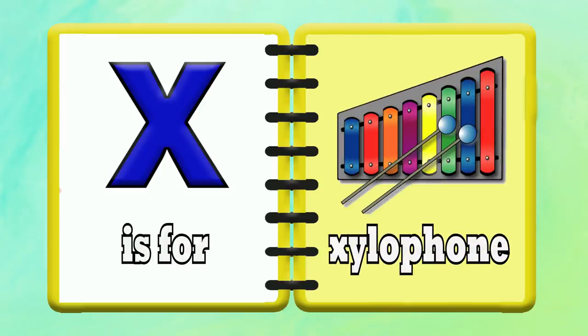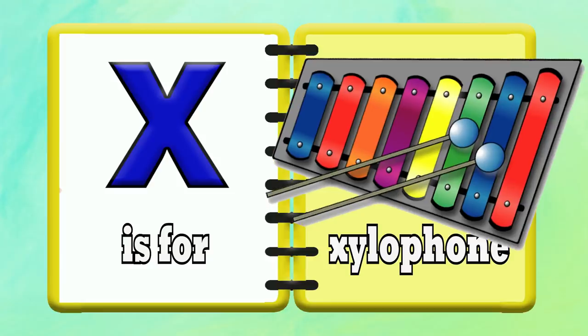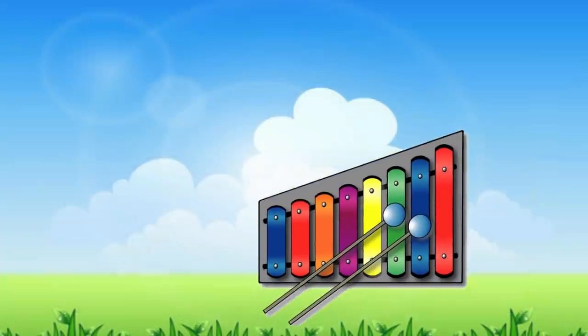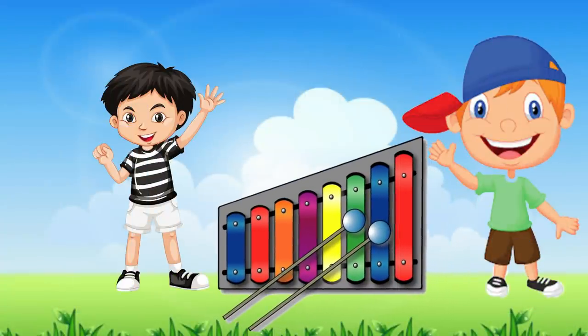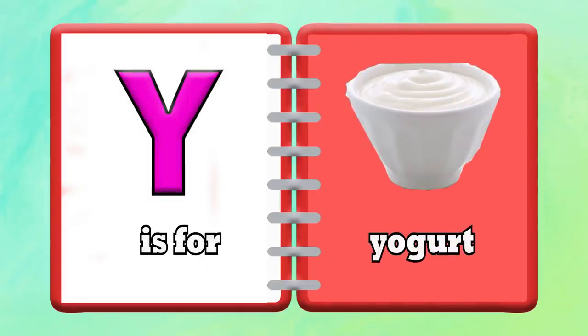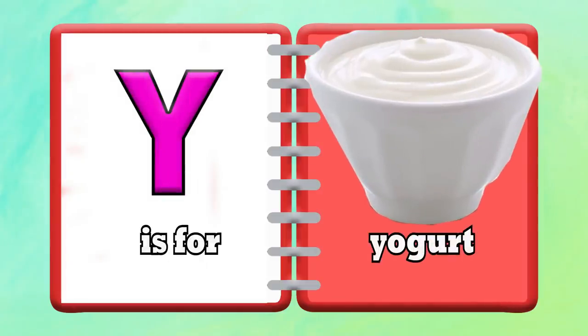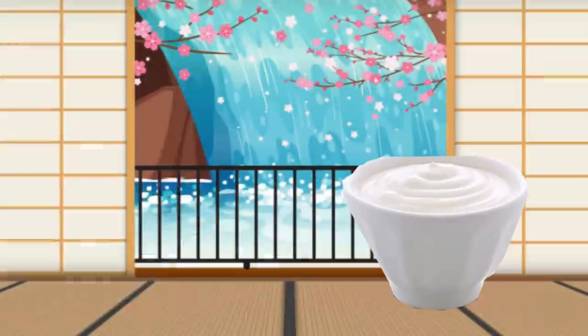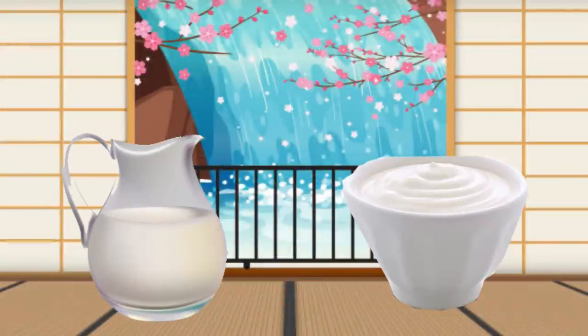Xylophone. Wow, what a colorful xylophone. Kids love to play with xylophone. Y is for yogurt. Yogurt is a very yummy food, kids. Yogurt is white like milk.